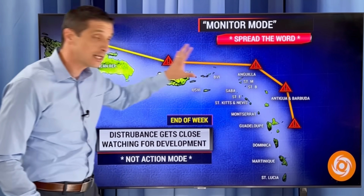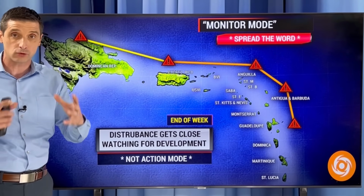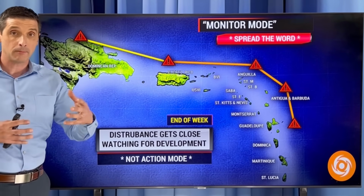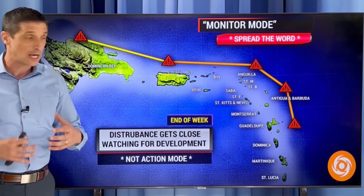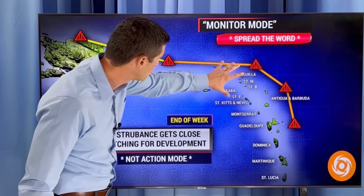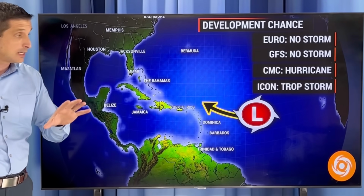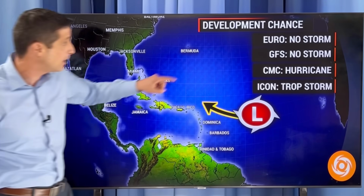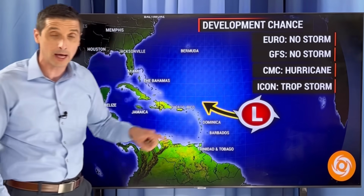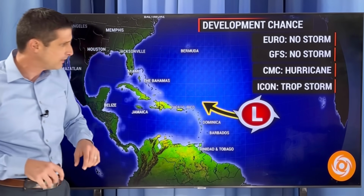Spread the word that there's an area we're watching, that it is not necessarily going to blow up into this massive tropical storm or hurricane, but let folks know that I'm watching this for signs of development. At the least, it looks like it'll bring us some extra rain, as I mentioned, Friday into Saturday, and I'll be kind of watching to see if it does want to develop. As of now, the European model and the American model do not have this develop into a tropical storm at this point. They kind of go back and forth.